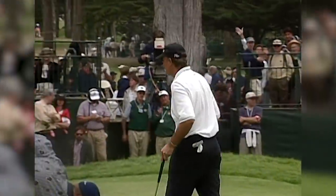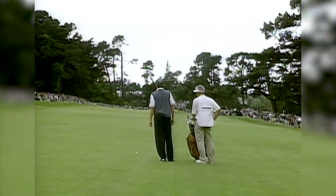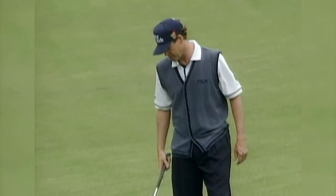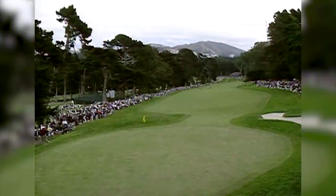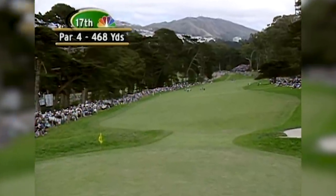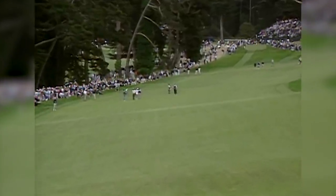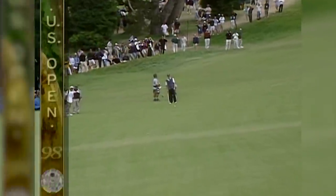We go to 17. Co-leader Lee Janzen, second shot. Last time even par won the Open, Corey Pavin at Shinnecock in 95. You can imagine the thoughts going through his head after two double bogeys in a row. Just got to really regroup, get the ball on the green, any part on the green, but this hole location is the hardest one on the hole, and you got to be very careful getting it long left.